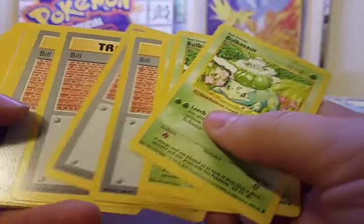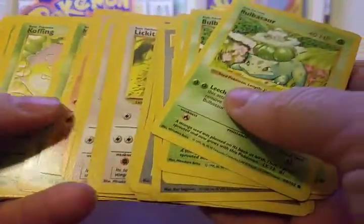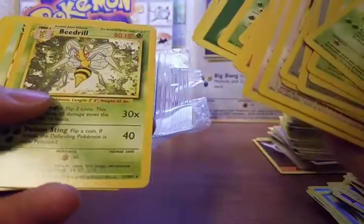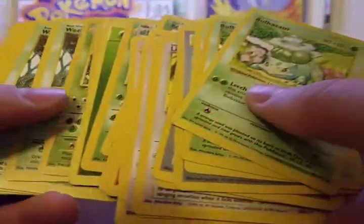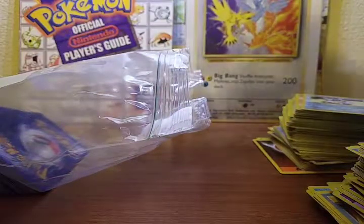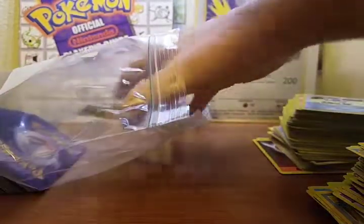Shadowless Bulbasaur. Shadowless Bills. Lickitung, Lickitung. Got some jungles here in great shape. Magmar, Koffing. Regular Ivysaur, Shadowless Grass Energies. Ooh, a Shadowless Rare Beedrill. Shadowless Weedles. Bunch of Shadowless Weedles. More Shadowless War Turtles. Alright, I think that was our first rare Pokemon Shadowless. There were quite a few rare Energy Shadowlesses.